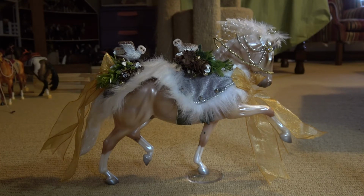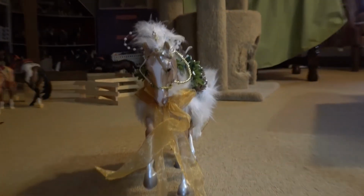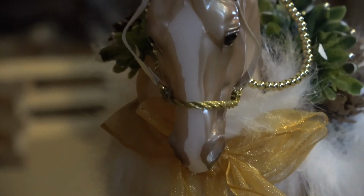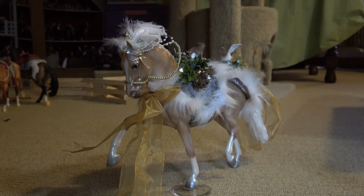I love him. I'm not gonna take off his tack. I don't really feel like putting that much effort in, but I love him. I mean, I love all the four socks. It makes him look so flashy. The blaze. Oh my god, look at that blaze. It is so beautiful, you guys. As you can see, I'm moving a lot quicker today.